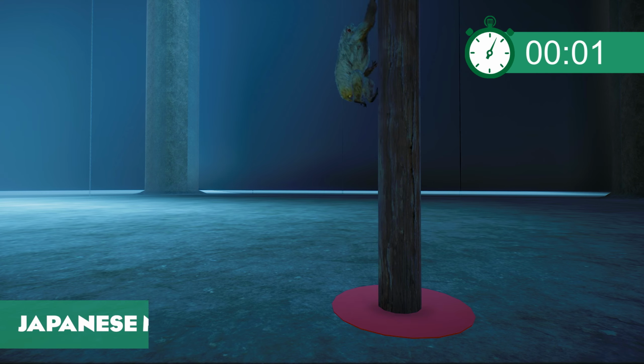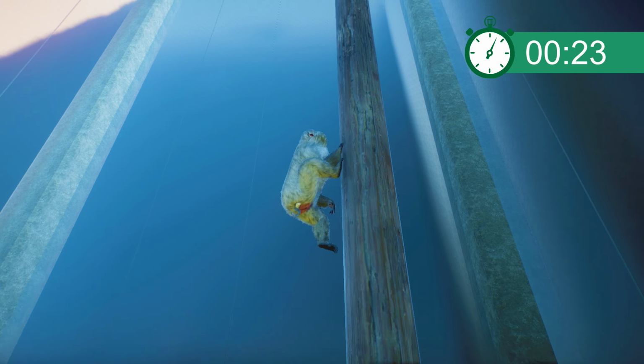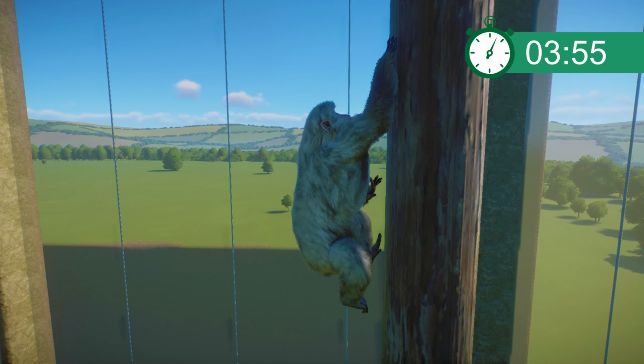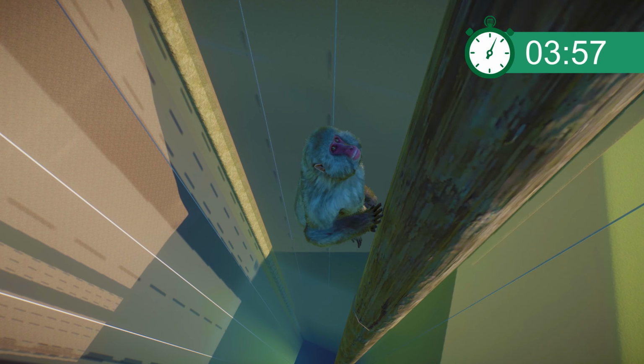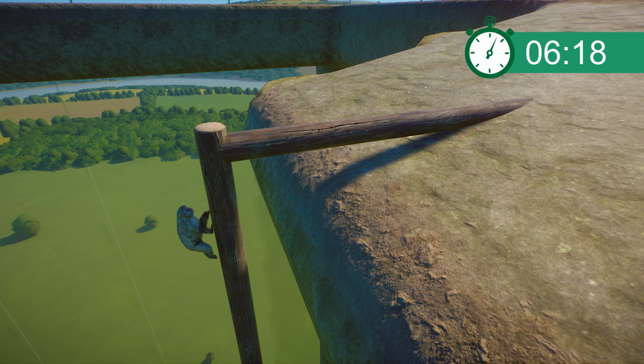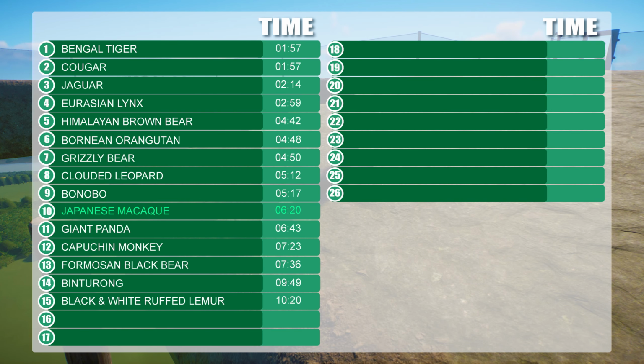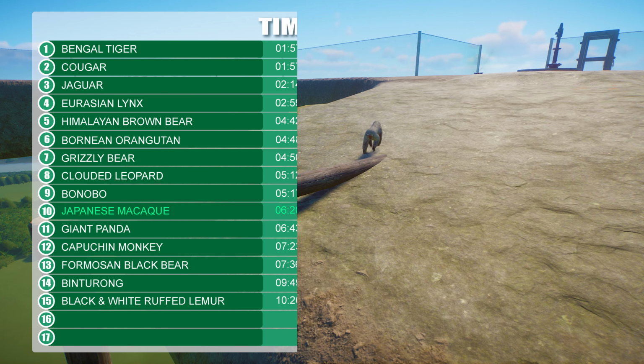Back with one of the more dainty monkeys next. This is the Japanese macaque. Yeah, this is more of a moderate pace. Using their arms there to grip the pole. A lot quieter performance than some of our other monkeys too. Feel like this is going to finish somewhere in the middle. Let's see. 6 minutes 20. So yeah, somewhere in the middle. Faster than the capuchin though.